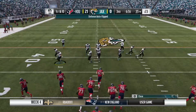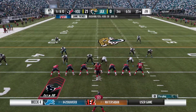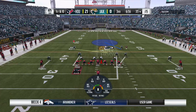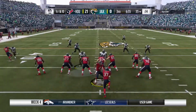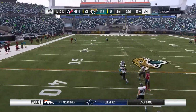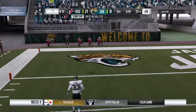Watson will bring up the Texans here, 1st and 10 at their 35-yard line. Faking the give. Now Watson going deep for Hopkins. And that one falls incomplete.